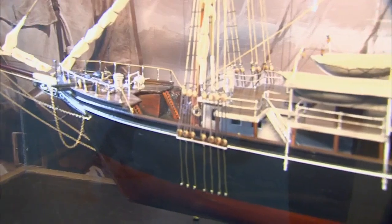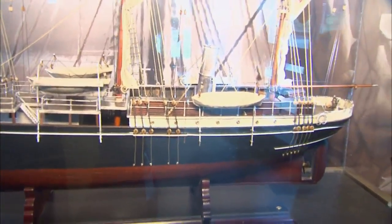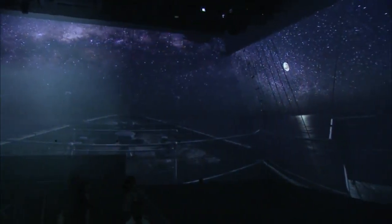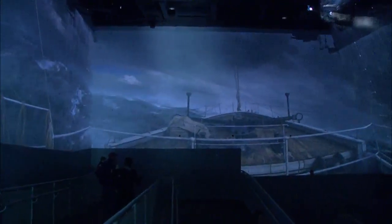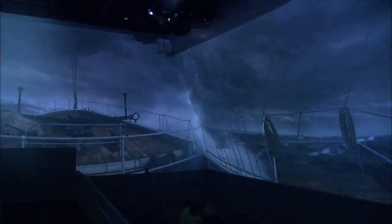So we start out here at the South American Gallery, then we're going to journey to the Antarctic, and we're going to end up on the other side at the Antarctic Gallery. Here's a film about Ernest Shackleton. We're going to journey on his ship on the Endurance Expedition, where he set out to cross the Antarctic. So after you check out the first viewing area, you come on board the ship, and the whole experience is recreated with the video around that you're completely immersed in.